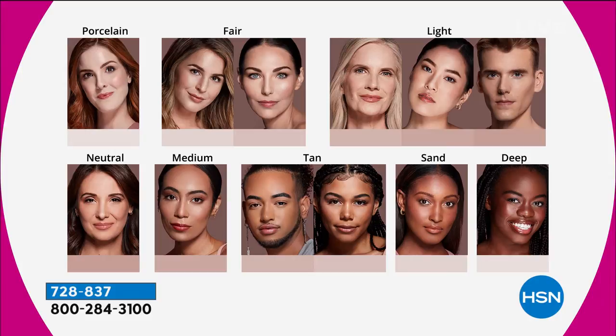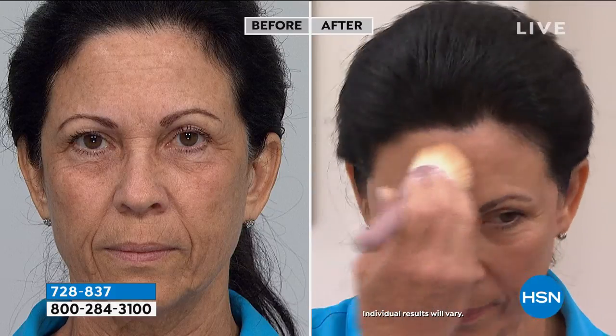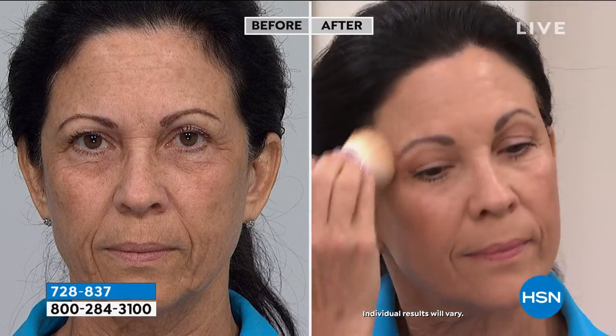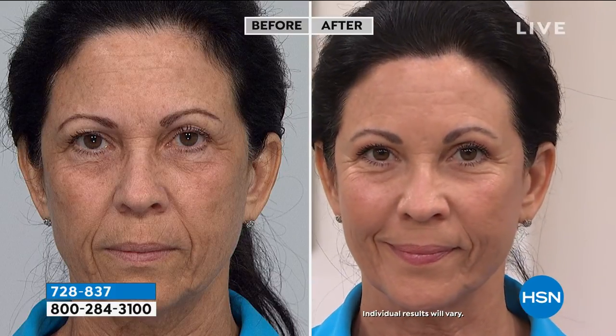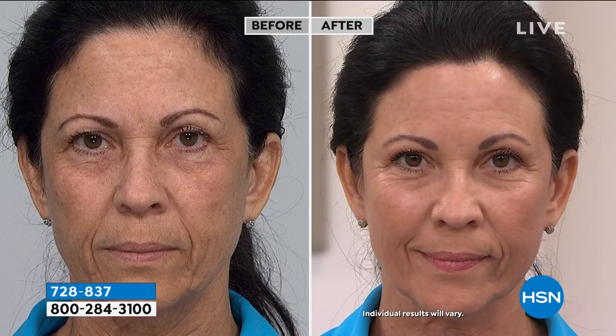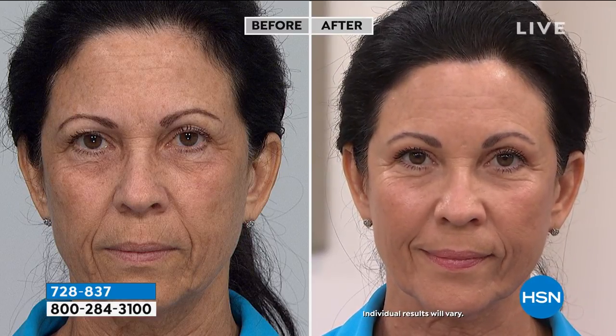Let's talk a little bit about this, because after the first hour of wearing this, my skin will look younger. Yes, exactly. So this is a breakthrough technology as well. It is equal parts skincare and color, full coverage. It has ingredients that make the skin appear firmer, but it also has three molecular sizes of hyaluronic acid that can penetrate multiple layers of the skin and hydrate.